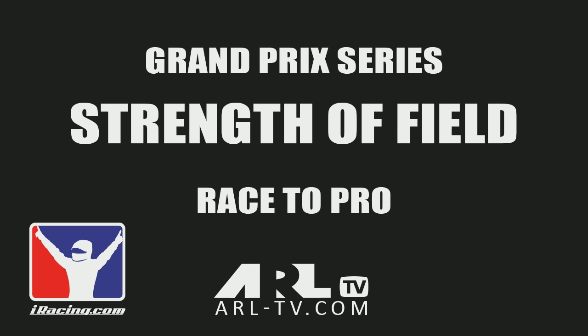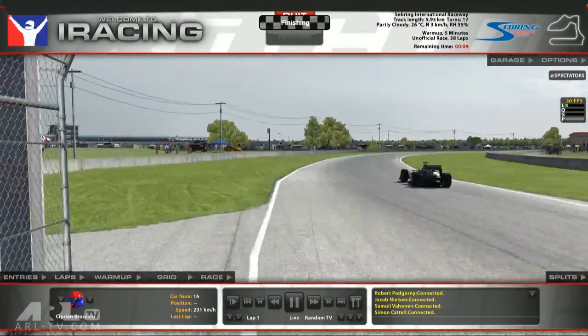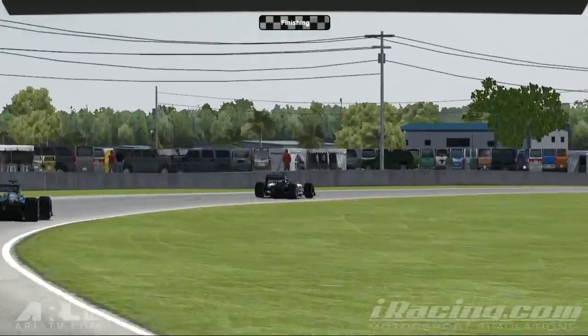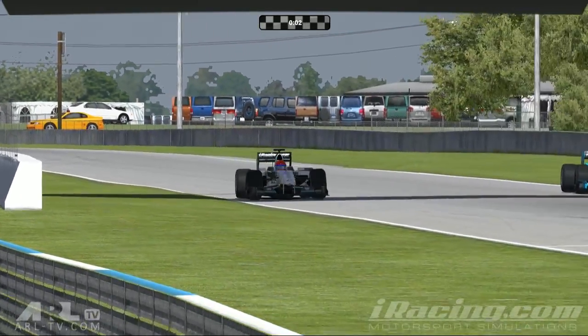Sebring International, you're probably not quite loaded in yet as well. Tricky track, lots of bumps, going to be very interesting today. Yeah, there's some very tight corners on this circuit, and also some tricky sections as well, surface changes, high curbs. Quite a difficult one for these guys today.